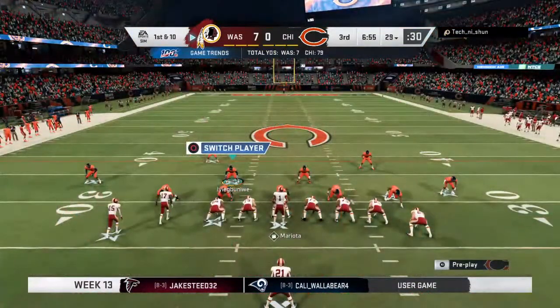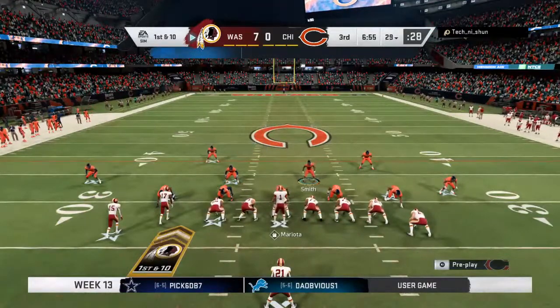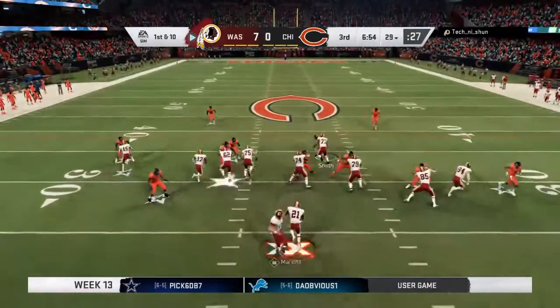Out there ready for this next drive, the Redskins offense. They have the lead now. They'll be looking to extend that lead.